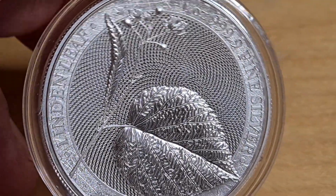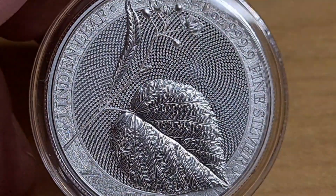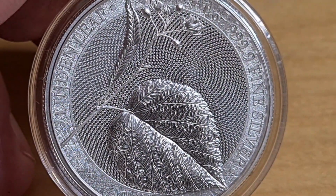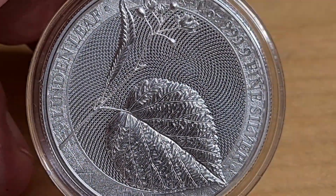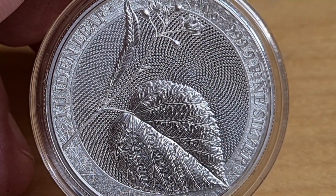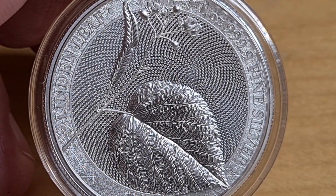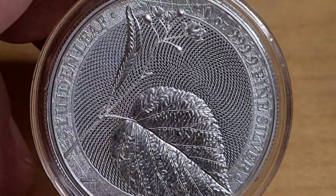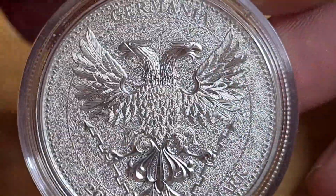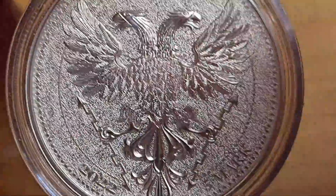So I think Germania overall has done a superb job with this, taking a simple design and putting it onto a beautiful coin that we know will stand the test of time. That's something, obviously, for any collector. You want something that will stand the test of time. And of course, it has that Germania backing, with that double eagle, which of course is very powerful, striking.